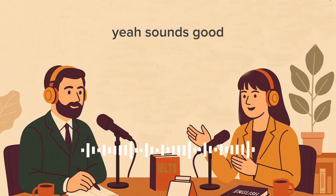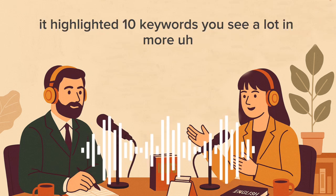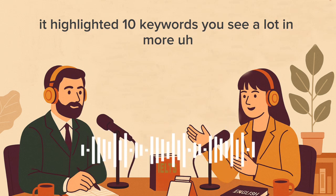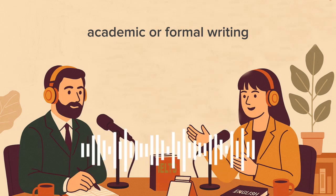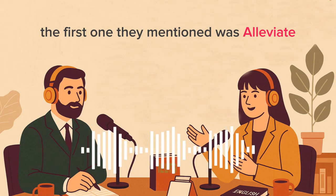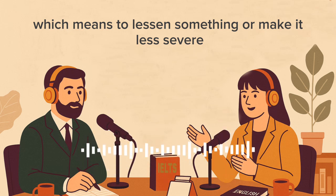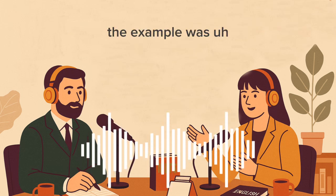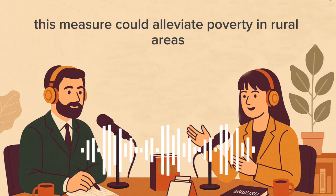Sounds good. Let's start with the foundation, maybe what we could call high impact vocabulary. The podcast we looked at highlighted 10 keywords you see a lot in more academic or formal writing. We could maybe look at the first 3 to start. The first one they mentioned was alleviate, which means to lessen something or make it less severe. The example was, this measure could alleviate poverty in rural areas.